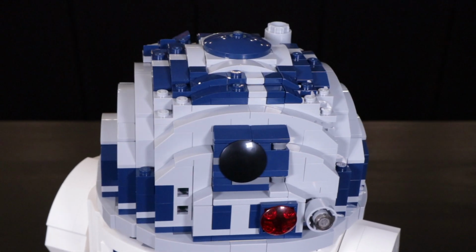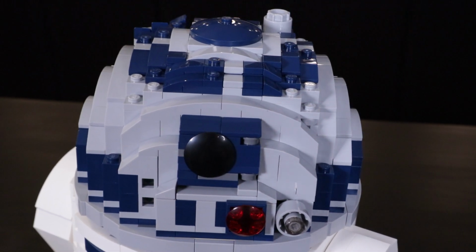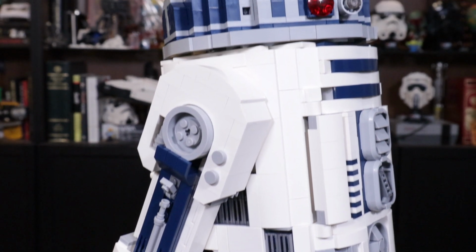And I know what you're probably thinking: hey, didn't LEGO already make a UCS R2-D2 in about this same scale back in 2012? Sure, they did. It looks very similar to this, and even has some very similar play features. I do not have that set.